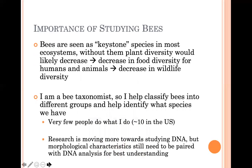These are amazing questions. All right, so Letty asked me if I could talk about this: why is studying bees important? I wanted to get the point across that bees are seen as a keystone species. That means there are some species in their environment that, if you took them out, the whole ecosystem would collapse. And bees are one of those groups of organisms.